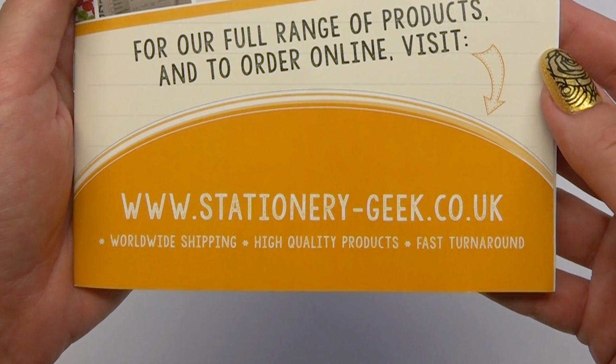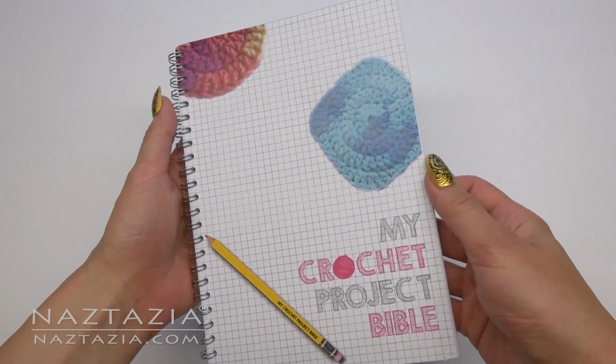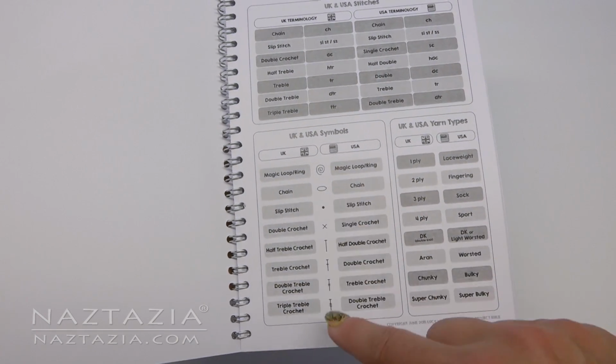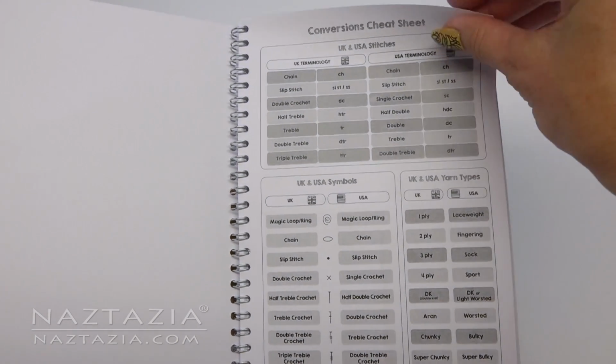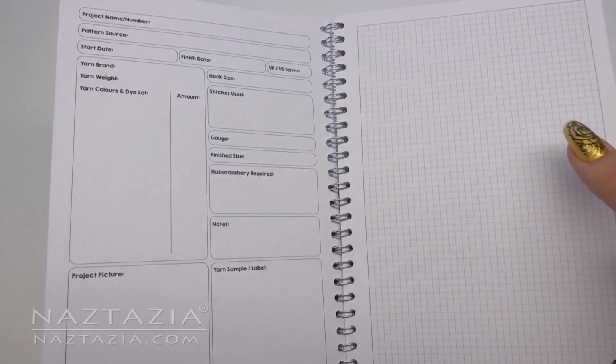The next products are from Stationery Geek. I really like their crochet project notebook, where you'll find a listing of helpful hints like the yarn types, chart symbols, even recommended scarf lengths. The best part are the pages dedicated to projects.